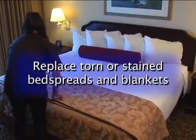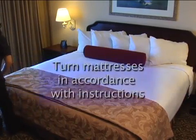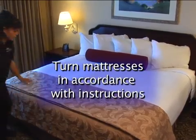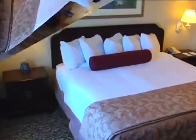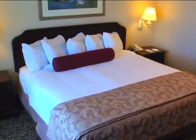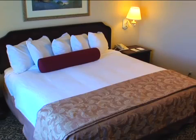If bedspreads or blankets are torn or stained, replace them. Your supervisor will schedule times and personnel to turn mattresses in accordance with instructions printed on the mattress. Finally, inspect the bed to make sure it is smooth and wrinkle-free. While these bed-making procedures are accepted industry standards, some properties may have variations, so be sure to follow hotel policy.